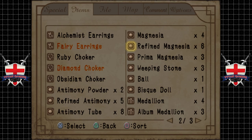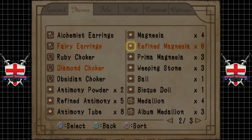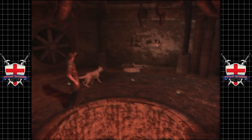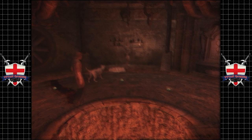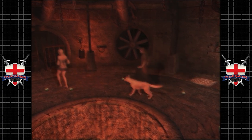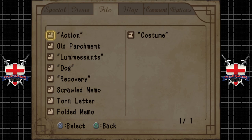Weeping Stone, don't know what those are. Right, that's what we can leave on the floor, correct? And it will explode. Ow. Ooh. No, that does hit him. Good to know. That does actually hit him. Oh, that also hits him. Maybe we need to get him so he collapses there. Is that a thing that we even can do?